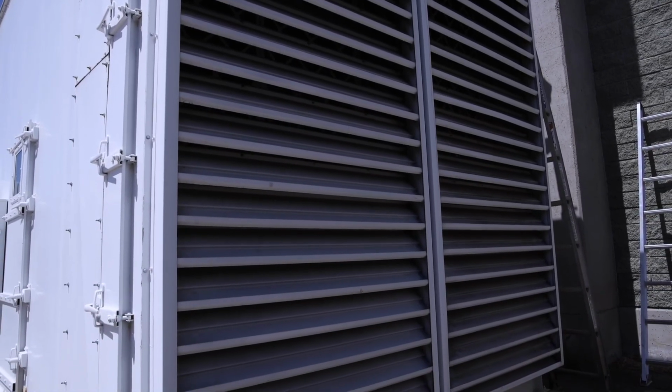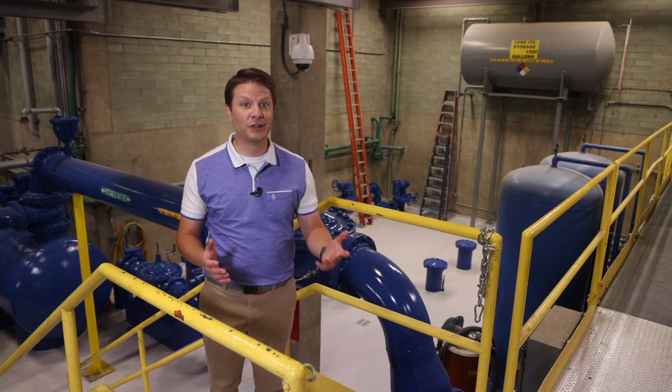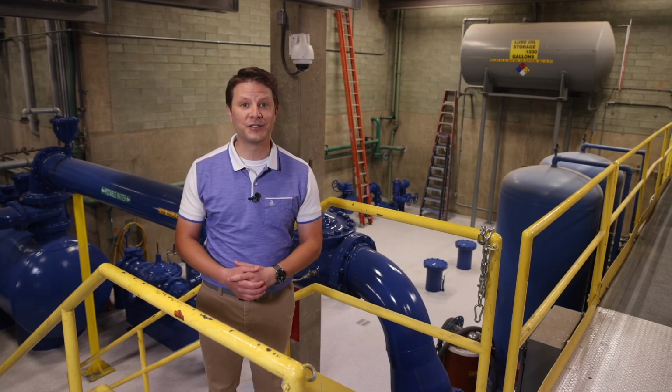Early settlers to Las Vegas also found creative ways to cool off in the summer. Let's explain in Vegas Valley Water history.